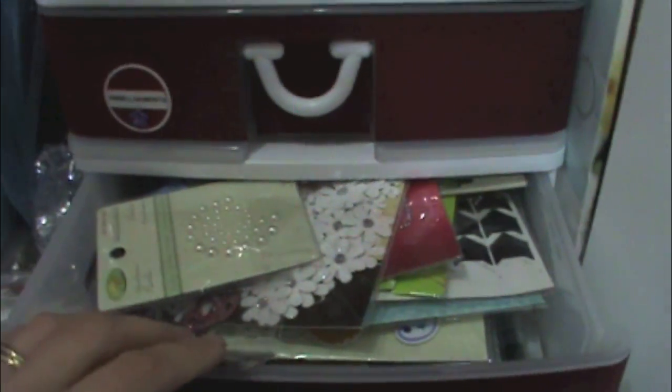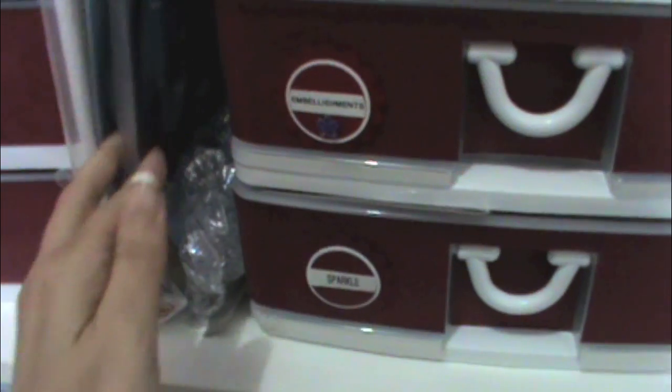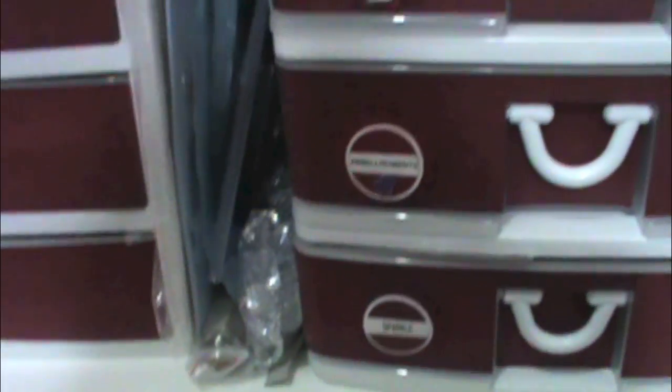And then here I have my sparkle in here that I could organize. And then I notice I end up just shoving stuff in here that doesn't fit. So I don't even know what's back there. And then here, these will stay.